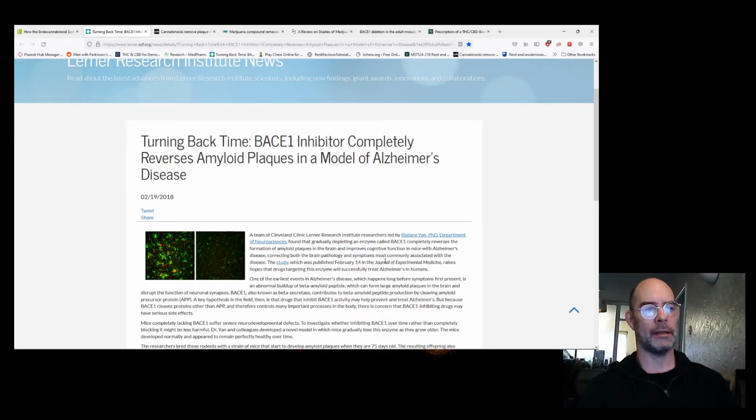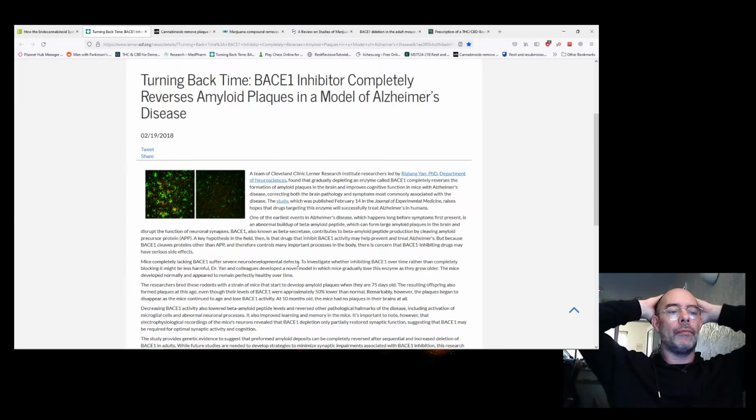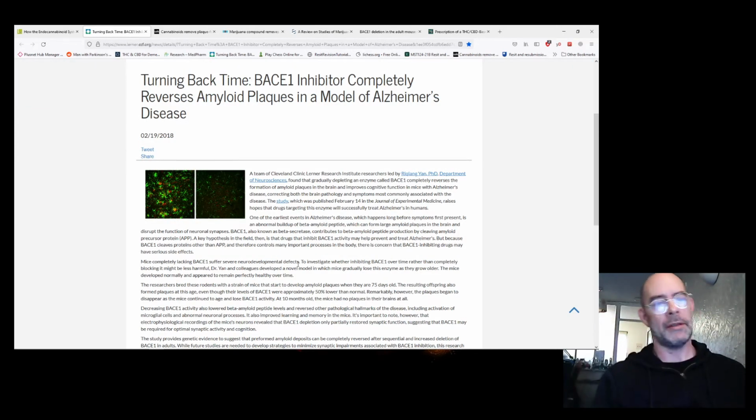Turning back time. Base 1 inhibitor completely reverses amyloid plaques in a model of Alzheimer's disease. Interesting, eh? Yeah, so there's real concerns, is what they're saying, that if you inhibit this base 1 receptor, it'll have effects to your body, side effects, right?